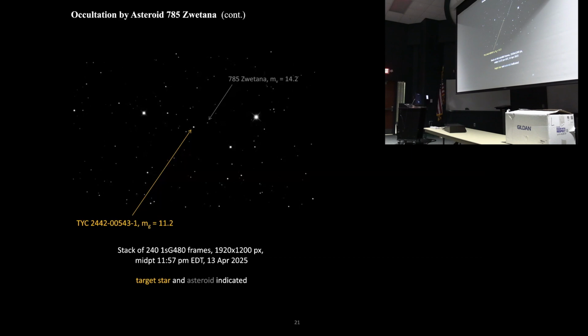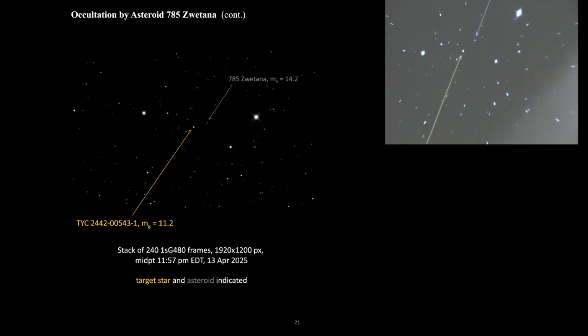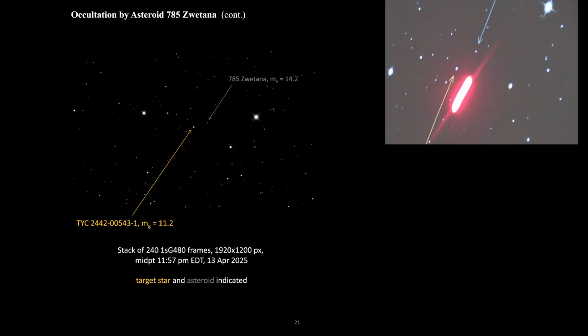This is a 4-minute exposure. I just stacked 240 one-second maximum gain frames, so I could have a good, pretty image of the whole star field afterwards. And then I would go looking for where Zwetana is supposed to be according to JPL. See if there's any, yeah, that's exactly the right location, which is good. It's sneaking up on the star. It has an hour and a half to get there.